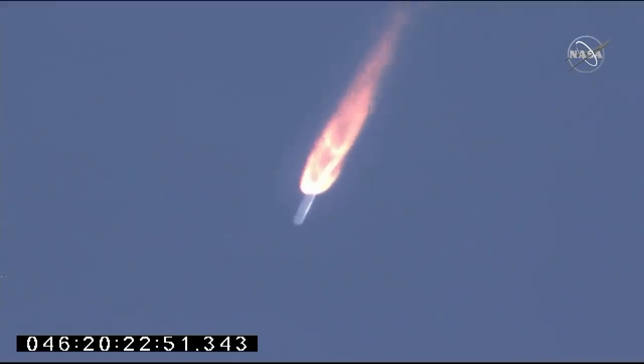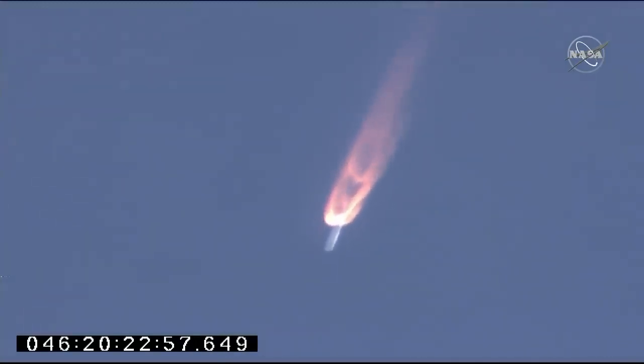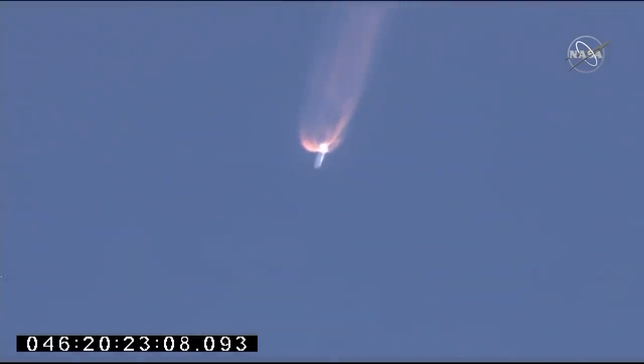Coming up on 2 minutes into the flight, they've passed maximum dynamic pressure on the vehicle. Engine and TVC system remains nominal. 100,000 feet altitude. 2 minutes into flight. Core pressures nominal. Engine steady 100%.